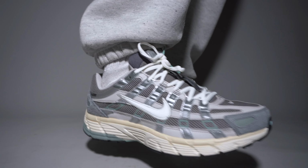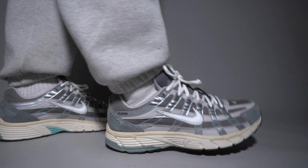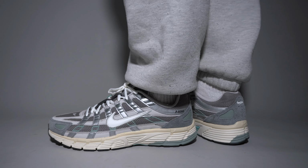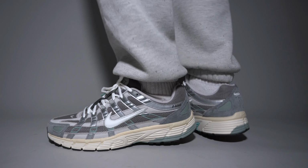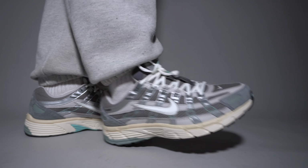And when it comes to sizing, I got this in my true Nike size of a US 11, and for me they fit absolutely perfectly. Even from a width perspective, they fit perfect. I think even if you have wide feet, you can go true to size in these. Some people do find the Zoom Vomeros to be rather narrow. You won't feel that way in this sneaker. The midfoot area is very comfortable. So go with your true Nike size.